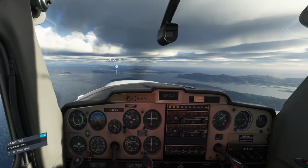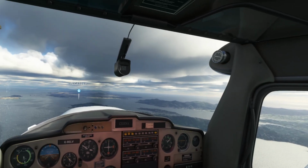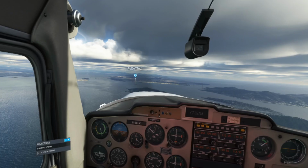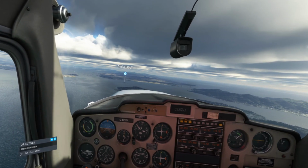As we get nearer, you can get some stunning views of the city and the bay. San Francisco and Oakland airports are not far south from here, so Alcatraz is about as close as we can get to the built-up areas.